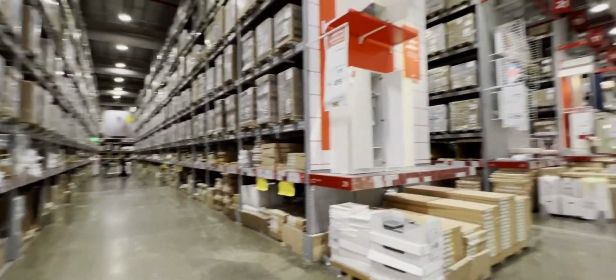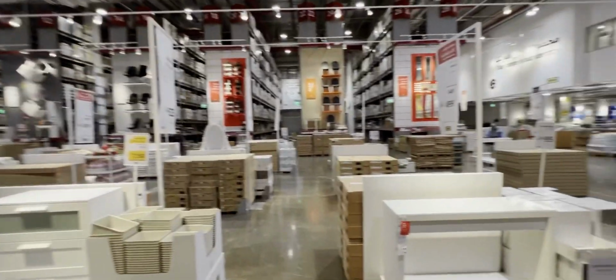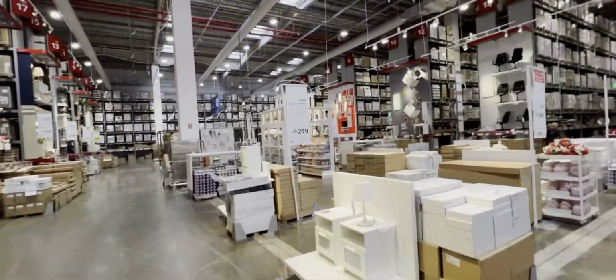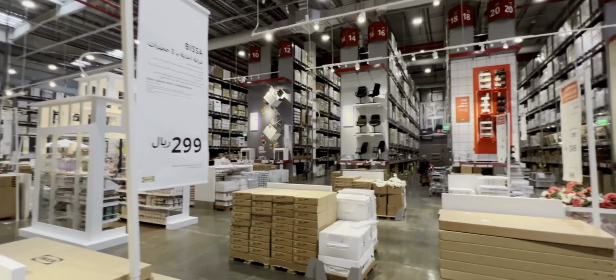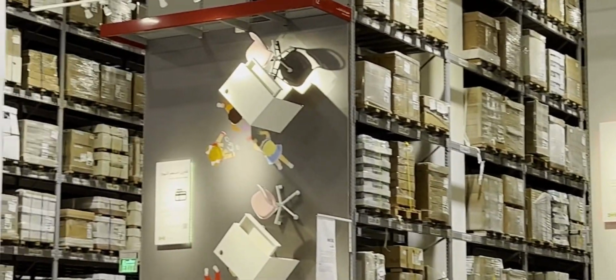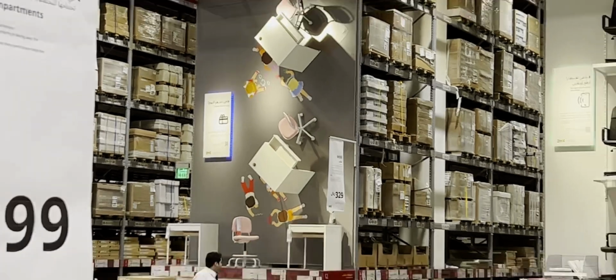And look, now we're in the warehouse section. So once you've walked through the showroom, you come here downstairs, and then you take the stuff that you want to buy from these shelves. And see, they've got all kinds of interesting displays even here in the warehouse.